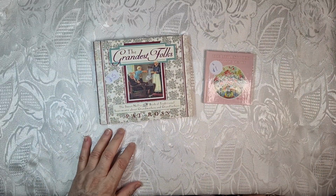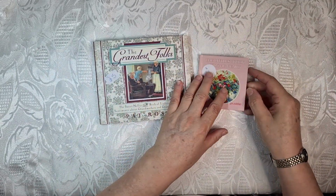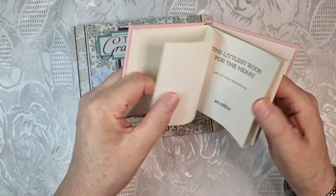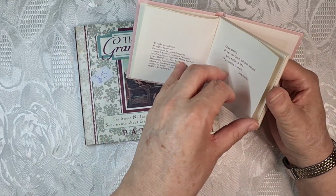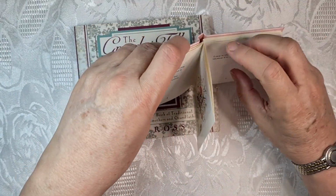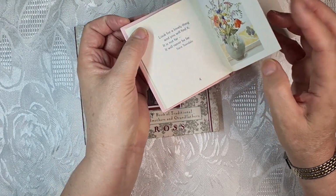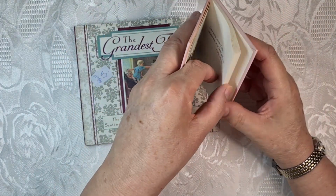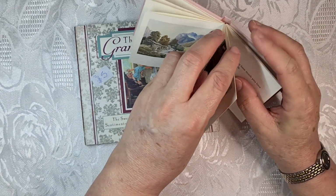And the other two that I picked up from the antique shop with these, this one was only $1. It's a cute little one. Let me just bring the camera back. So, The Littlest Book for the Heart. This is really cute. 12 colour illustrations, 1984. Little sayings in it. What's good about this is that I didn't realise until I was filming it earlier, they're double-sided. So you can have both prints. How good is that? So all the little images, I don't have to choose one or the other. I've never seen a book like that before.